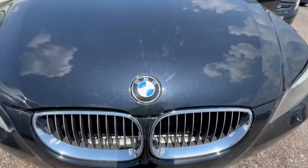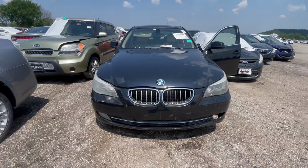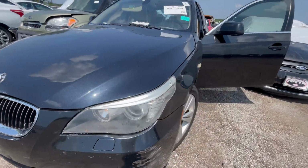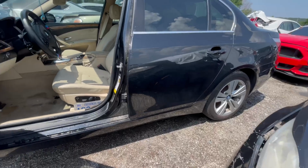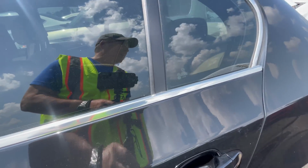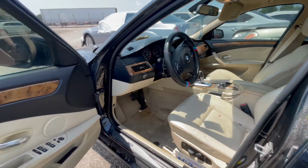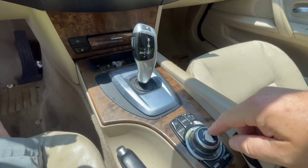I like the paint. Look at the flake in the paint. That's pretty. This is the smaller one though, but it's just as good. I don't know why I like these so much. Let me know what you think about the BMW 5 Series. I've had a ton of them, newer, older, and I like them, even though you get this weird little iDrive that tries to control everything.